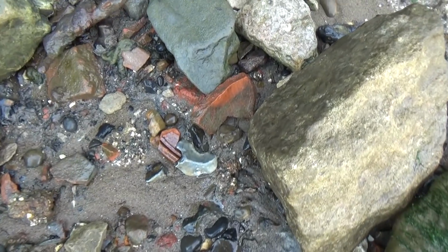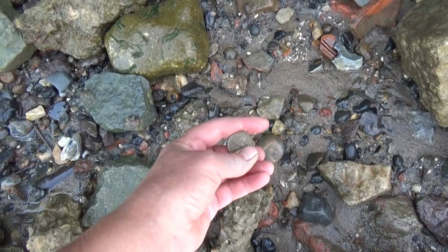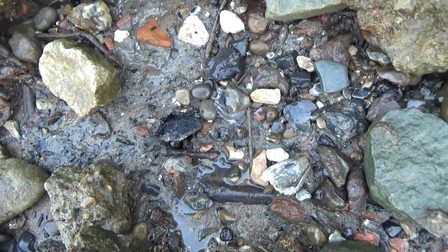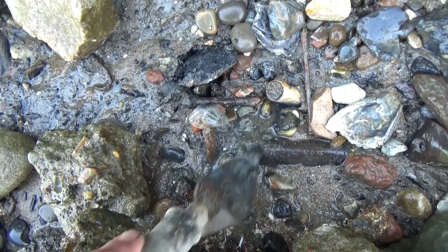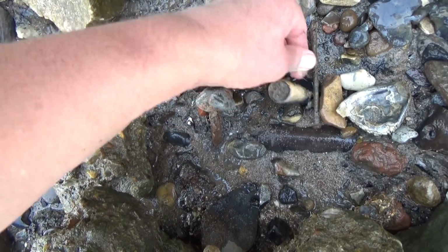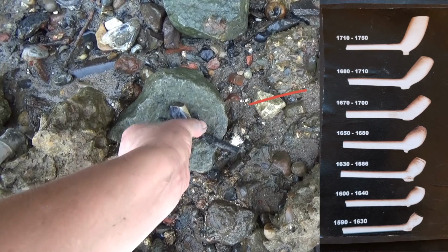Oh look, I can see a coin here. I think it's a modern one. Let's see. Yes, it is. It's a modern 10p. And here I can see a pipe bowl. You see, wherever I go, it's my destiny to find them. This one looks like a nice 1700s one. There we are, look. A little extraction.